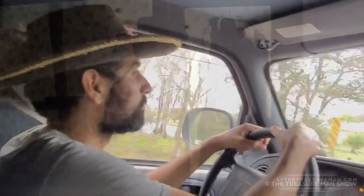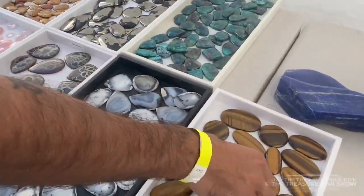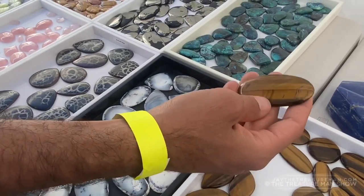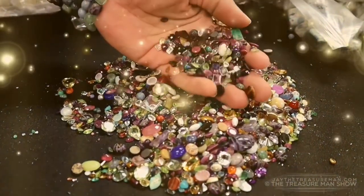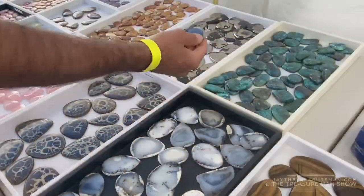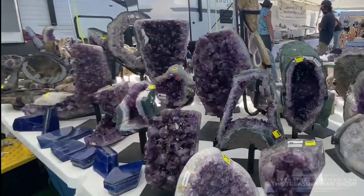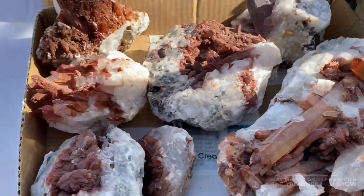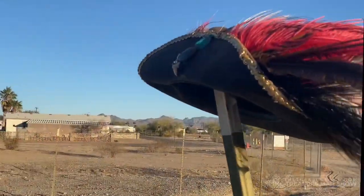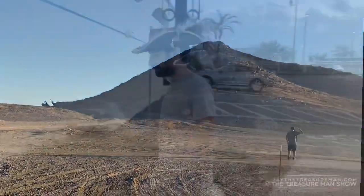Here's a rock collaboration in faceting and cabochons and everything that comes along. I got amethyst cathedrals, citrine geodes, quartz crystal clusters, and can you pass the mustard? Emeralds and diamonds, garnets are shining. Who would have thought? Rocks are made for grinding.